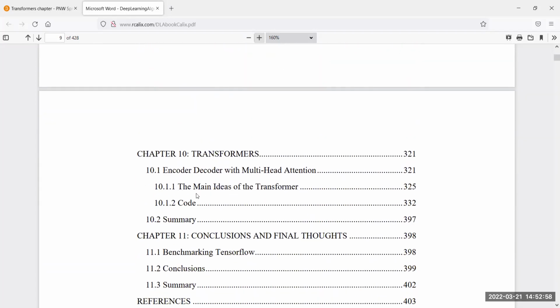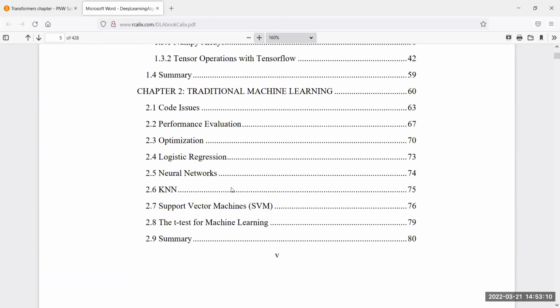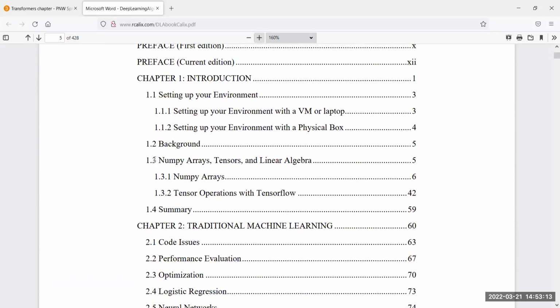And here we have the Transformers chapter. So really, this is the chapter that you should read, okay? However, I will stress that you should also read chapter 1 if you want to practice a little bit of NumPy arrays, tensors, and linear algebra. So Transformers actually requires a lot of that, okay? Transformers are a very complex algorithm. I want to stress, they're the most complex, deepest algorithm I have seen in deep learning, at least in my opinion.